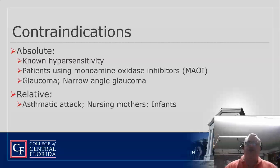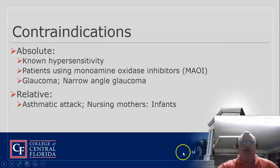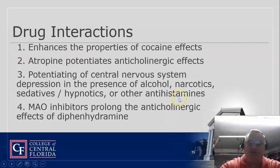So if you got a patient on an MAOI, stay away from your Benadryl. If they got glaucoma or narrow angle glaucoma, it can affect the vision and cause more problems there. If they're asthmatic or they're a nursing mom, it does cross the barriers, and it will go through breast milk into the babies. And we usually don't give it to infants, usually 1 year of age or less. Again, usually just the straight epinephrine works pretty good.